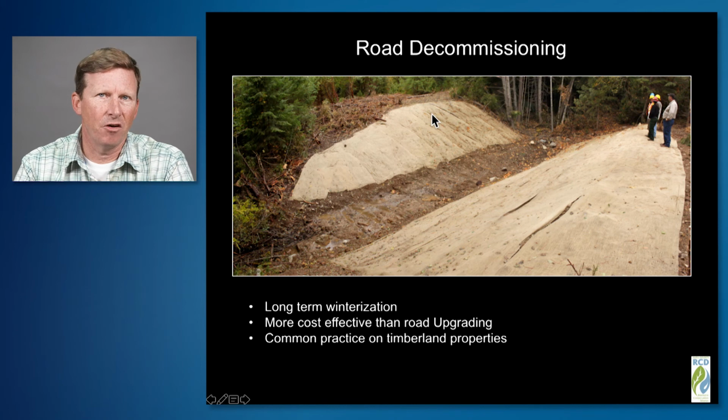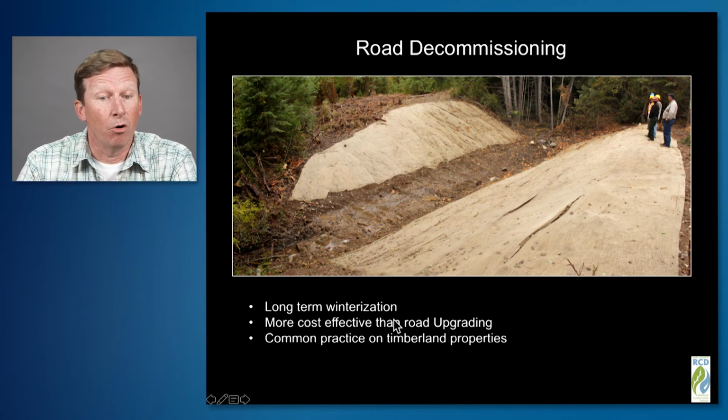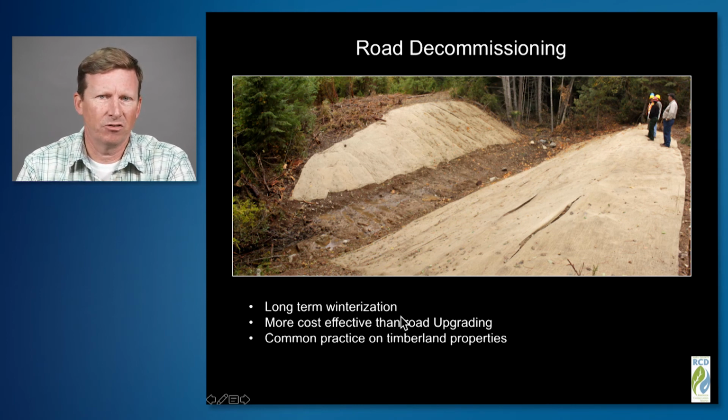And then if over time the landowner decided that they did need to go back out into that portion of their property, the road prism is still there, the streams are still there flowing, and they can go back and install culverts and smooth out the road so that they're drivable. This is a more cost-effective way to treat roads than, say, upgrading, because you're not having to be more detailed with worrying about the drivability of the roadbed, but what you've done is really helped to reduce the amount of sediment that's coming off these roads.